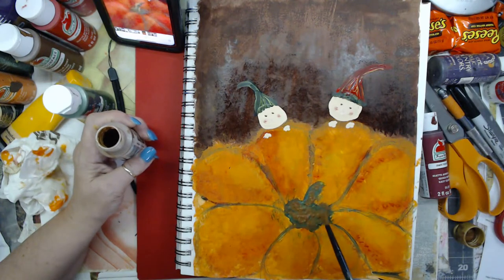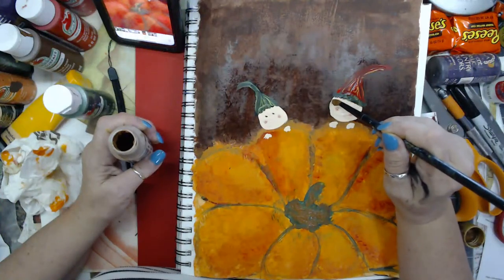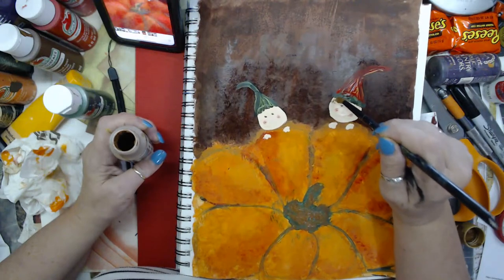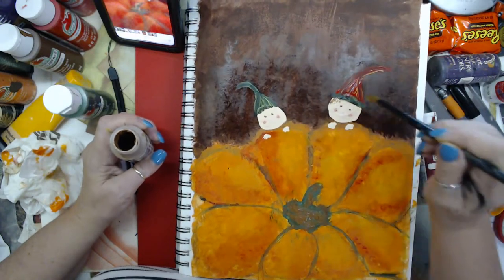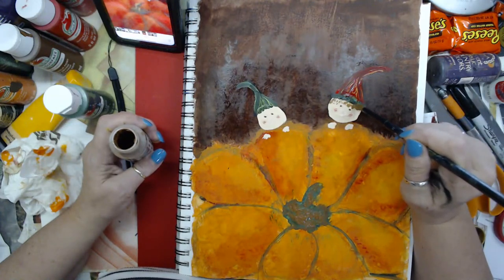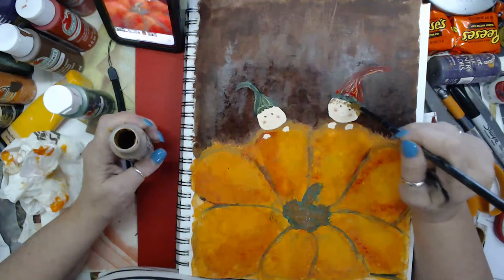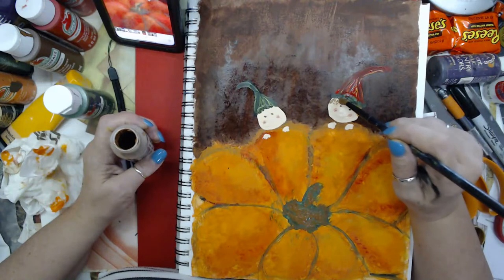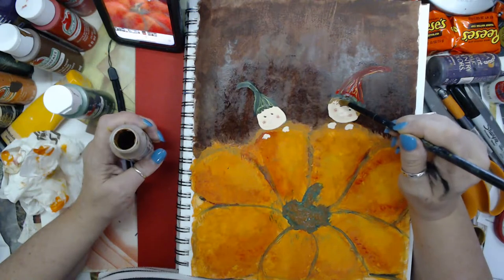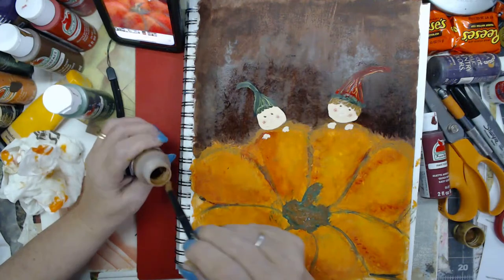We've got a variety of layers. And as I'm pouncing, I'm going to pounce in some hair. Just little tiny, tiny pouncing on the page. And I'm making a hair. And I'm blending it into the green cap and the edges. I think he looks cute.